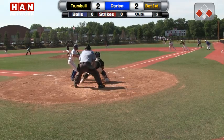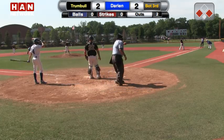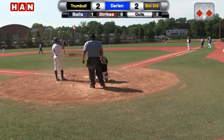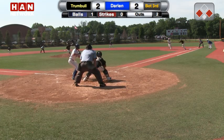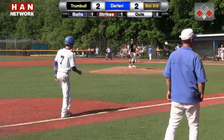Matt Drake is 0 for 1. Checked his swing. Did he go around? They will appeal. He says no swing. First base umpire. 1 ball, no strikes. The 1-0. Swinging and missing. Off-speed pitch. The bottom dropped out of it.